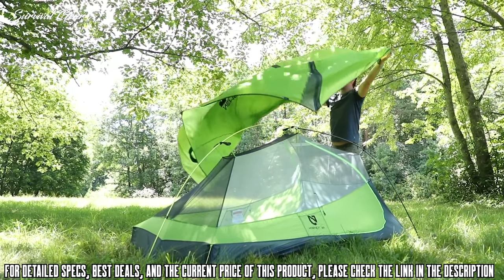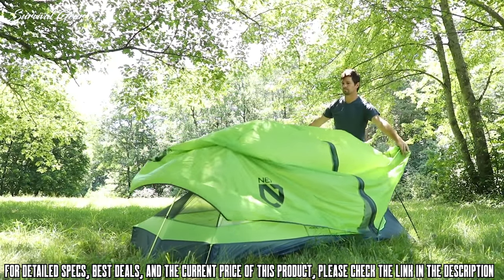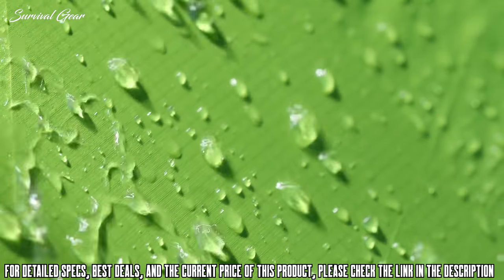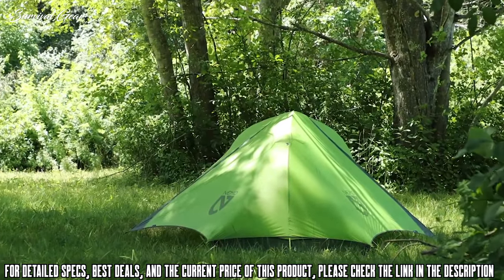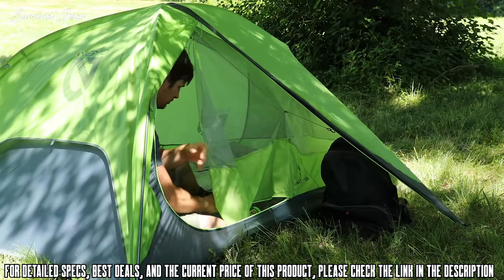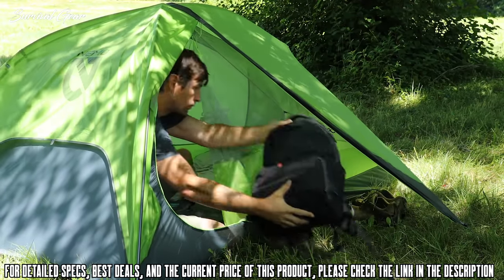Our ultra-premium 10D nylon ripstop fly is coated in a durable water repellent to keep you protected in bad weather for years to come. Large doors and vestibules offer easy access and ample gear coverage for each person.